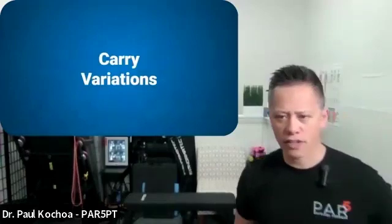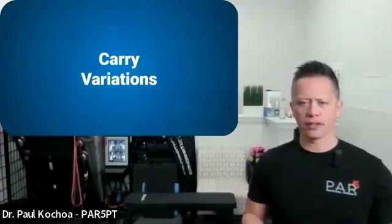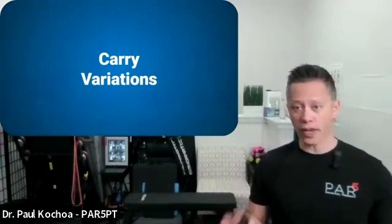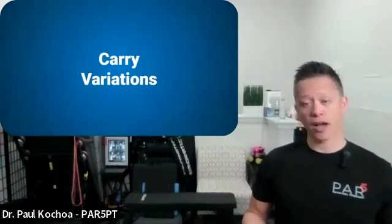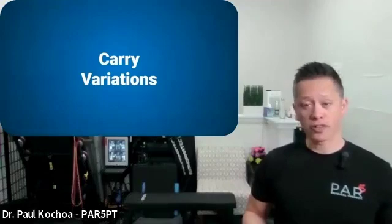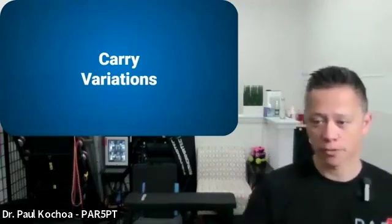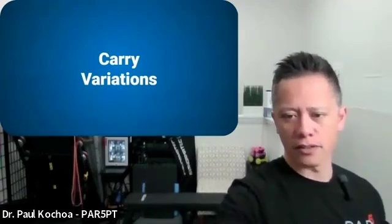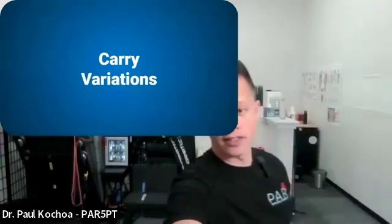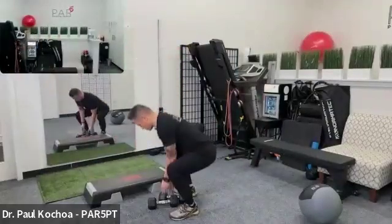So carry variations, that was one of the things. We have different ways, and when we're carrying weights, basically we pick them up, prioritize and optimize our posture, our breathing, our core activation, and then we walk, okay? So what does that look like? That looks like, I've got the dumbbells again. As you deadlift them off the floor, there's different variations of this.